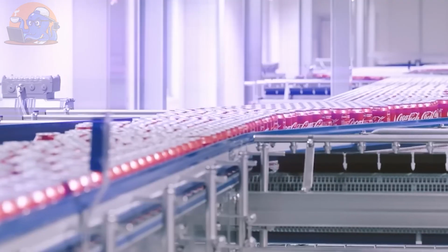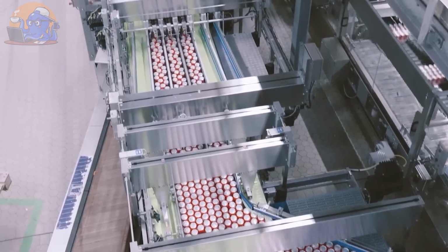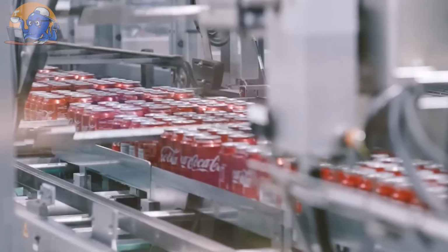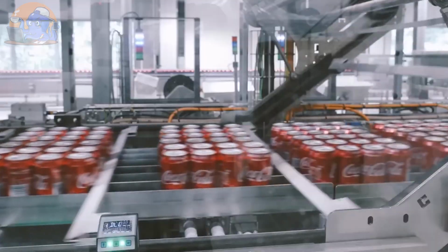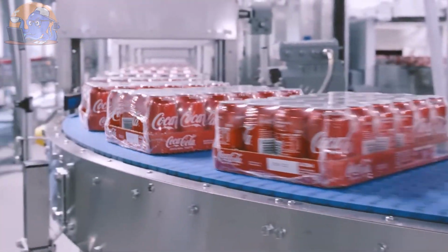After the iconic red labels are applied via high-precision heat sealing, the bottles pass through a warming unit to prevent condensation. Finally, an AI-powered eye scans every unit. Any bottle showing the slightest flaw is instantly rejected from the line.